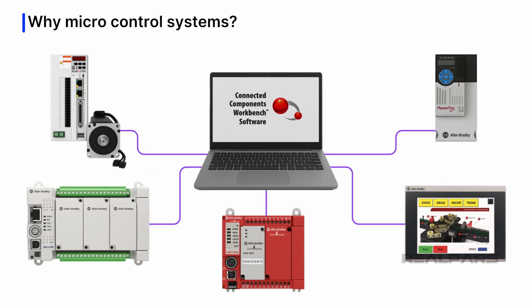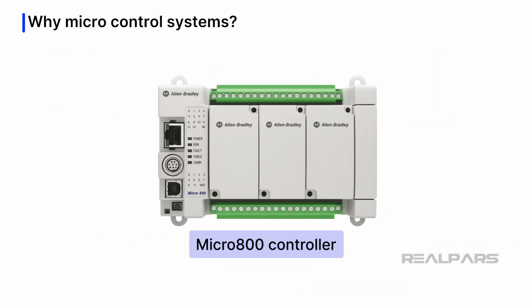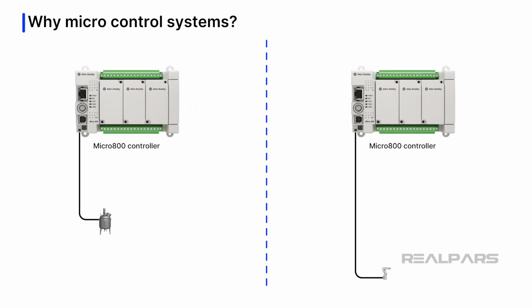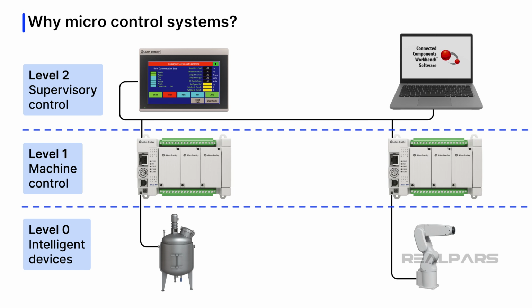Allen-Bradley is investing in its microcontrol portfolio because the demand for small PLCs is growing. This growth is driven by three factors. First, the performance of small PLCs has improved greatly over the last few years. Many small PLCs are now capable of performing control that was only possible with large PLCs, such as process control and motion control. Secondly, more systems are being designed in a modular way.